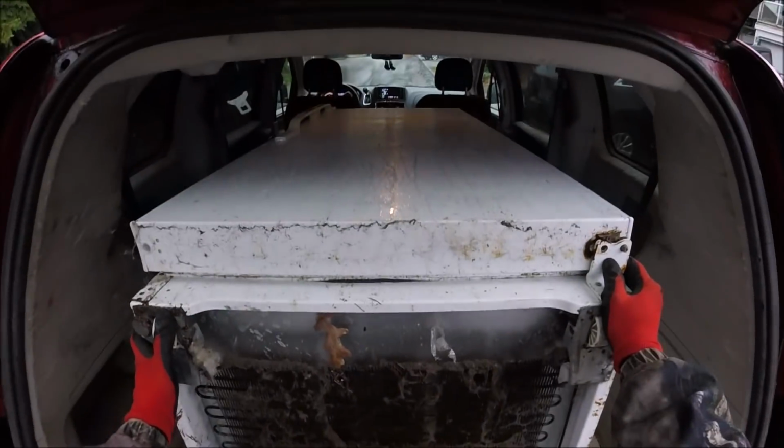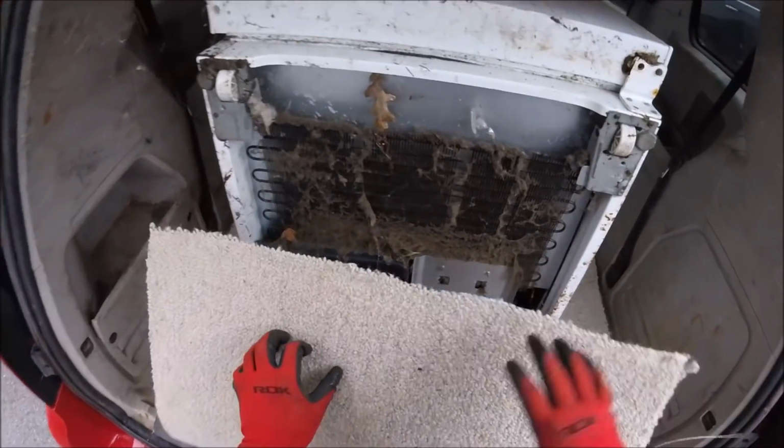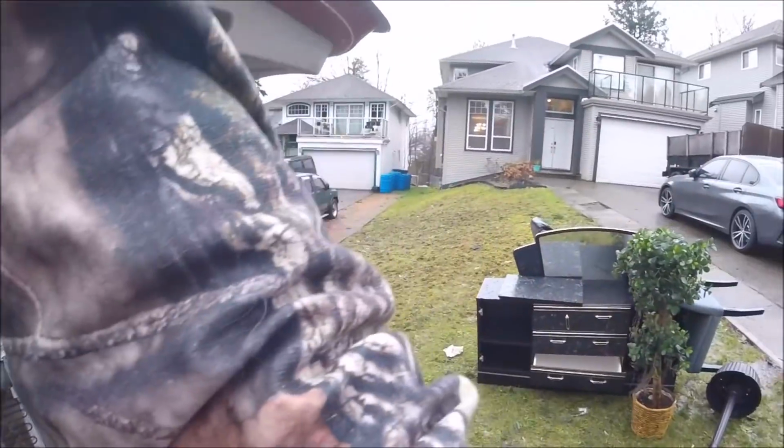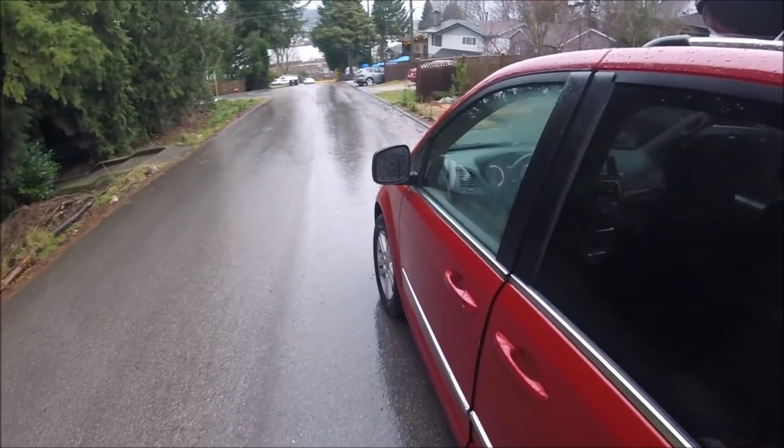There she slides in nice. First pickup in a long time. Okay, that's where I found the AC unit. The fridge has been there, I don't know, for 2 days already.